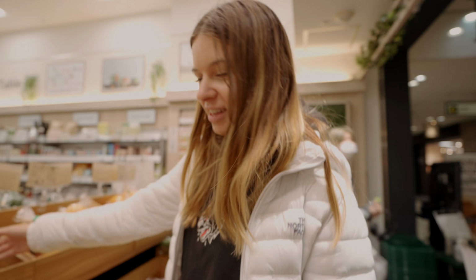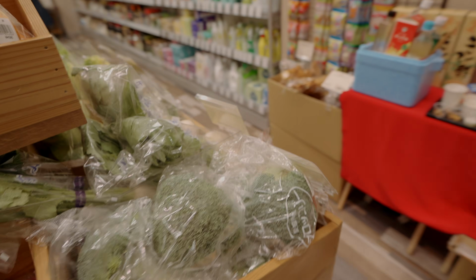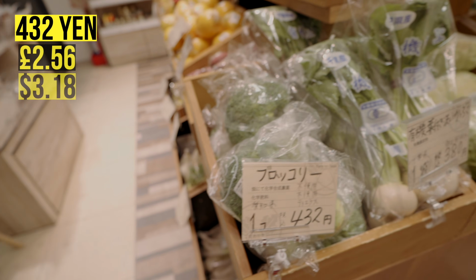Crazy. These apples are £5 for 2 apples. It's so expensive. If you're on a budget, you're not going to be eating any fruit. Especially not broccoli. How much is a broccoli? Oh, that's probably the cheapest thing here.